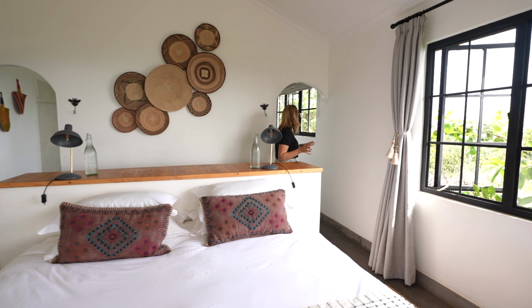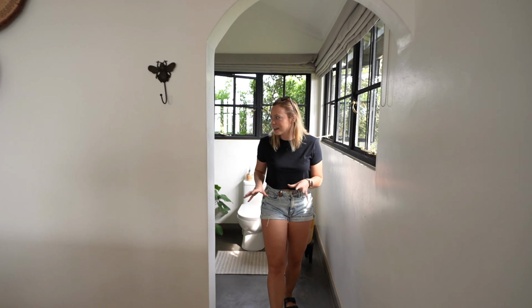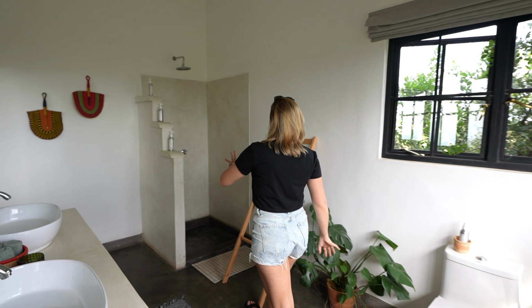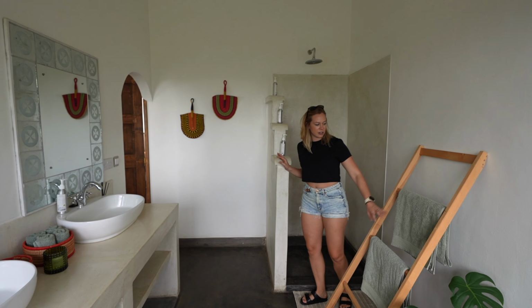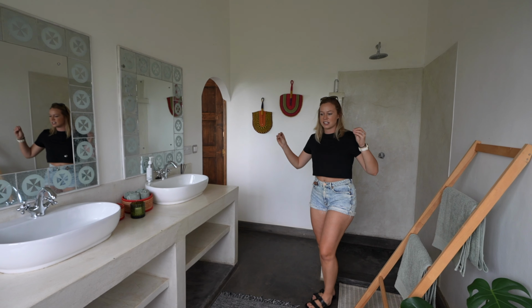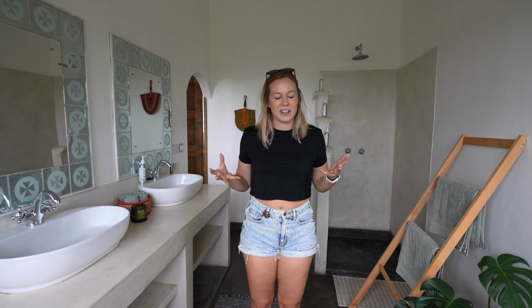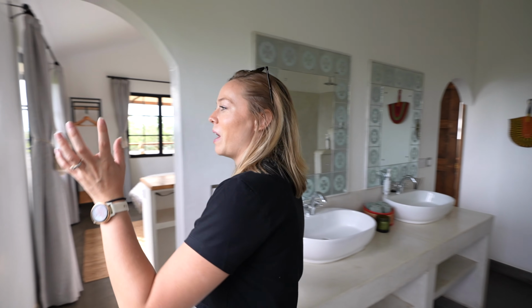Lots of windows again. And then if you come into the bathroom, it's stunning. So you have your shower here, your towel rack. Like, it's just the little details that I absolutely love. The style. Dave and I have already said probably like three times already that we would live in this house. This is the perfect style house that we love. So back out to the other.